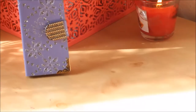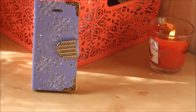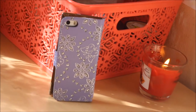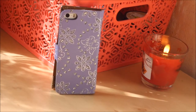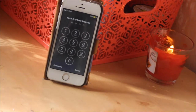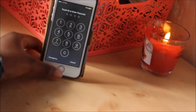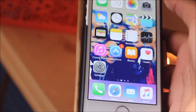My case currently looks like this. It's not the prettiest thing in the world, but it's okay for me. The back looks like this: same flower, sequins, butterflies, same pieces of stuff. As it is an iPhone 5S, I do have the Touch ID thing, so I don't really have to enter a password, which is pretty cool, apart from the fact they have my DNA stored in the system forever. Yeah, sorry about the moving around. It's a new lens, and so the focus is weird.